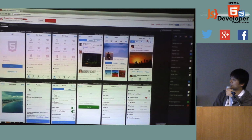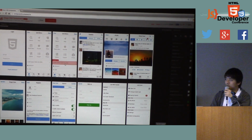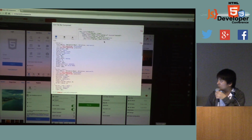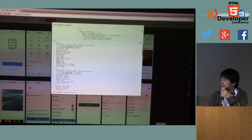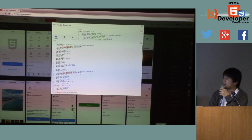The good thing is that there is a find component feature where, as a professional user, you can find some of the components from here. If you want this tab bar, you just click here and you get the tab bar source code. If you change something here, it says 1 here. If you change it, it refreshes. It's a little bit slow here, the networking speed, but it changes right away like this.